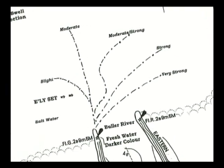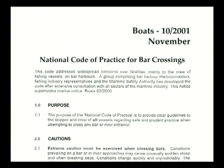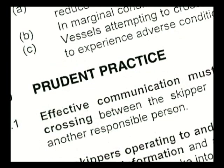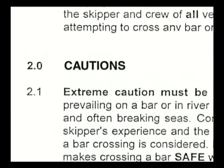But there is a national code of practice for bar crossings. This provides clear guidelines regarding safe and prudent practice when attempting to cross any bar or river entrance. It gathers the accumulated wisdom of all parties involved, and its provisions boil down to one very simple idea, that every crossing should be treated with the utmost respect for what the sea can do, like pick up many tons of boat and fish and play with it.